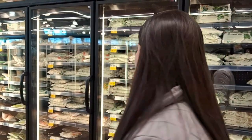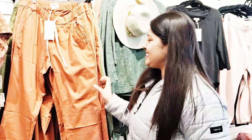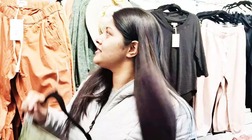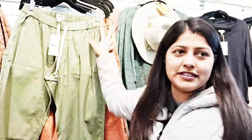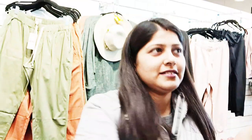We have Indian things also. We'll use it and tell you how is it. Let's take something. So guys, you can have clothes from this month also. Look, this is America ka fashion.